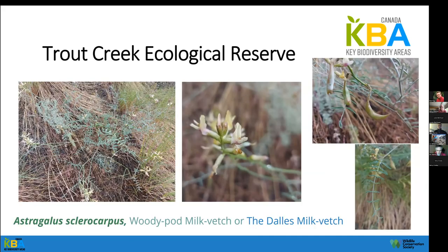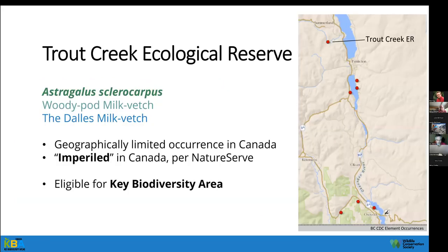Also occurring there, though, is this rather unassuming, somewhat scraggly plant, woody pod milkvetch, also known as Astragalus sclerocarpus. It's a typical milkvetch: narrow, compound leaves, a sort of lemony yellow, relatively plain bloom, and the characteristic seed pods that are fairly thick. Astragalus sclerocarpus has a fairly limited distribution in Canada.